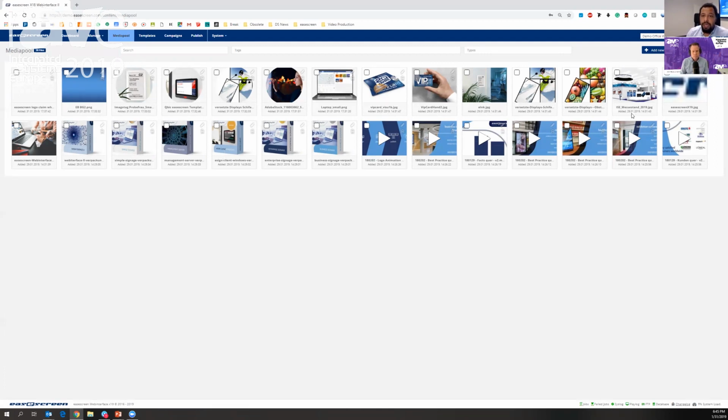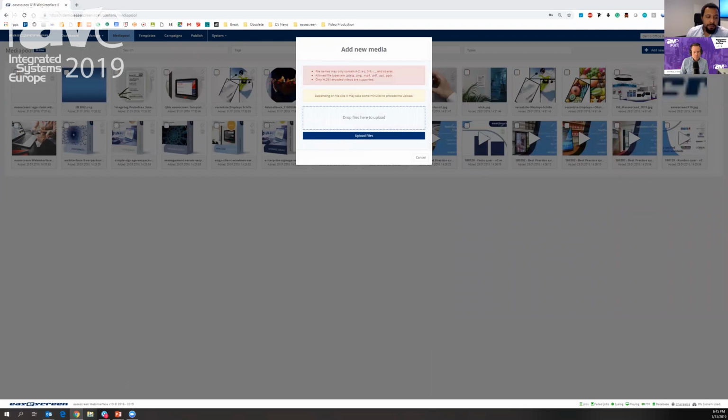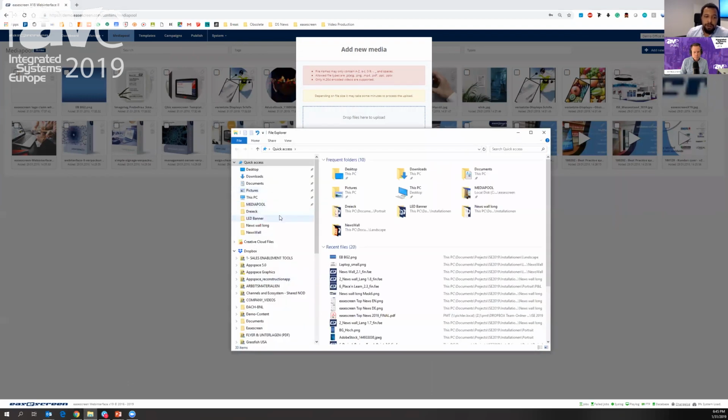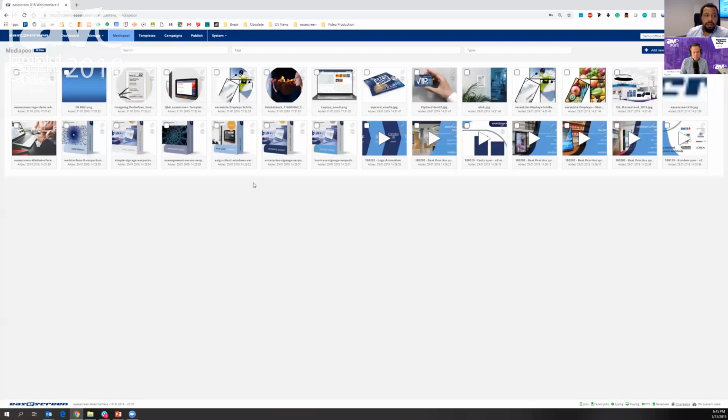First, you start by adding your content to the system. If you want to add new content, just open your content repository and pick any image, drag and drop it here. It will upload, and you can enter some information about this image, like you can change the name, the title of the image. That's what you can do.